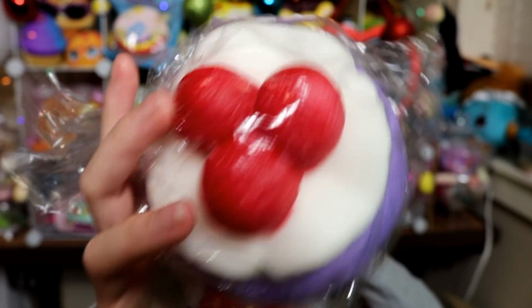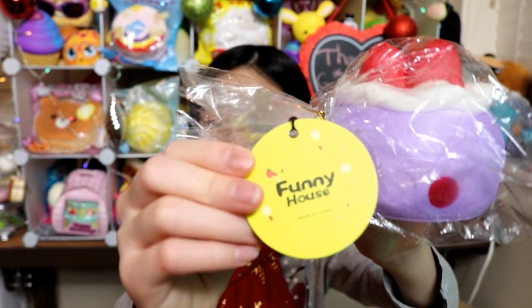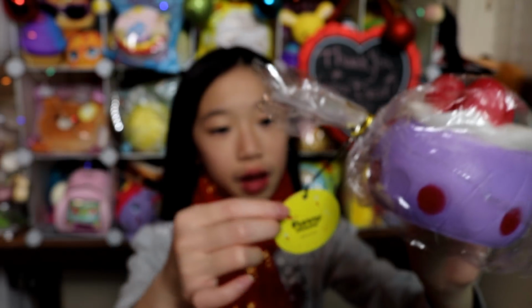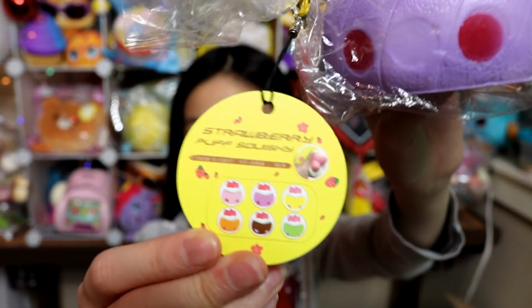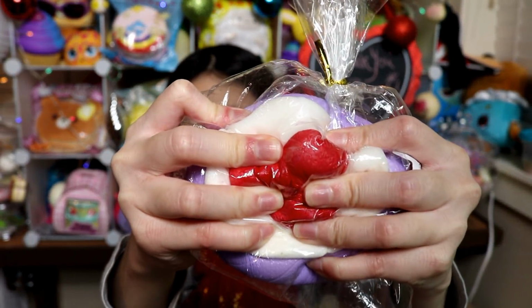So guys, here's the next squishy, and this is made by, it says Funhouse on this tag. Also says made in China. And it looks like you can get different ones right here. Super cute, and looks like we got the purple one. So, yep.